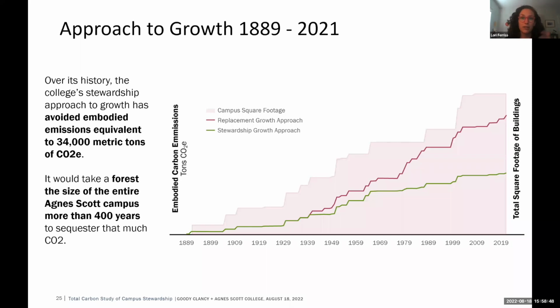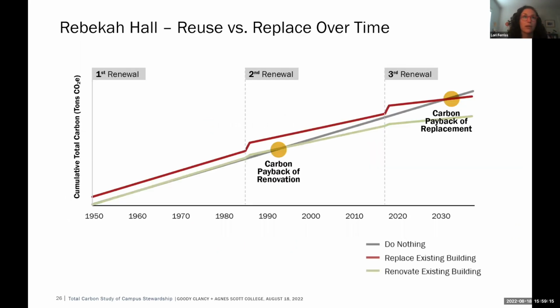And looking back over the 100-year history roughly of the campus, this approach avoided about 34,000 metric tons of carbon dioxide. And to put that in the scale of the campus, a forest planted on the entire 100-acre campus of Agnes Scott would have to grow over 400 years to sequester that amount of carbon dioxide. So that was pretty interesting to understand the scale of avoided carbon emissions of reuse over this portfolio.